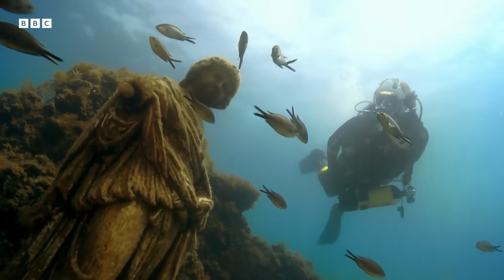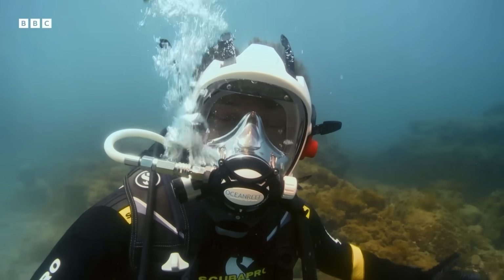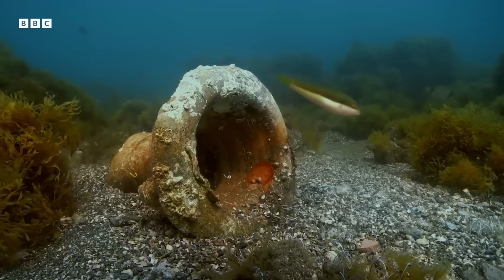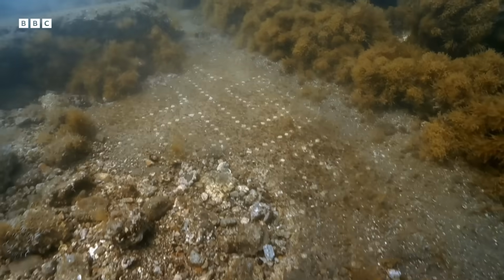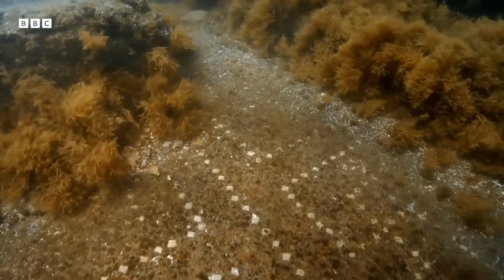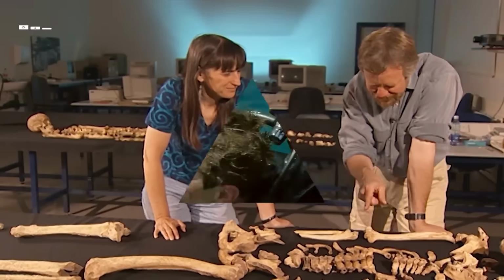I absolutely love it. This is the first time that I've been able to see this underwater world. Lost in time, wrapped in silence, as the sea levels have risen and the earth has fallen. What a great place to experience.